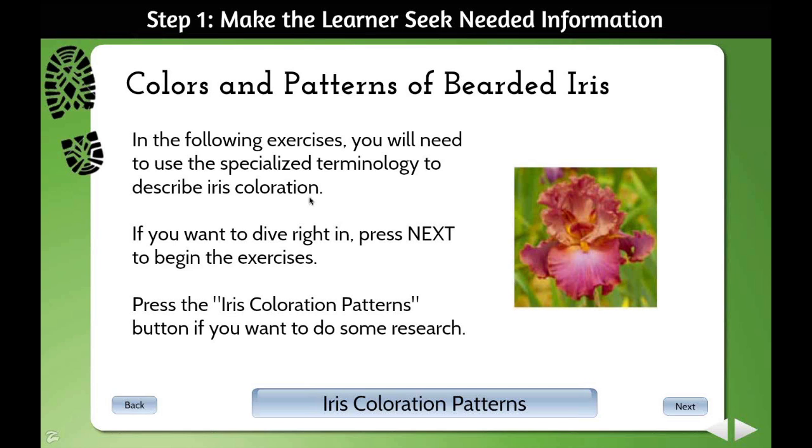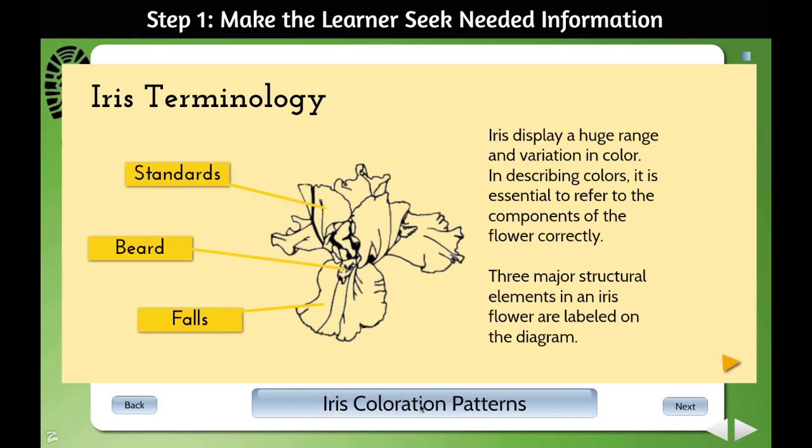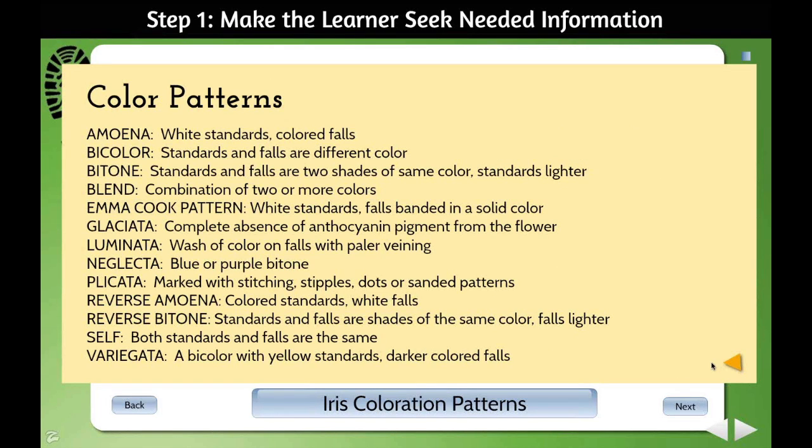So if I don't know anything about iris coloration, I can click this button, and it brings up that exact same content that we had started with in the standard approach. And I can page through that and see what are the different pieces that I need to learn. But the big difference here is, since I know the challenge before I start reading, I'm going to read it with a lot more meaning and a lot more intention. Because the problem is, if you throw information in front of people when they don't have a reason in their mind to read, it doesn't create any meaning. It doesn't create anything memorable.